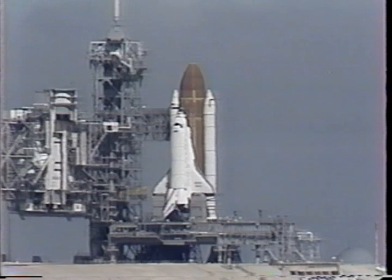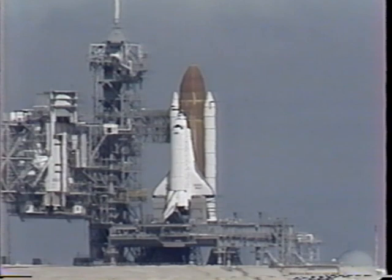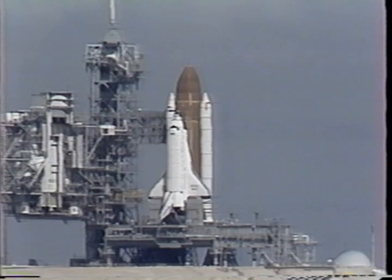T-minus 35 seconds. T-minus 31 seconds, and we're switching control. We have go for auto-sequence start. And we have the sequencer on the orbiter now controlling the final seconds to launch. 20 seconds and counting. The body flap and speed brake in launch position.